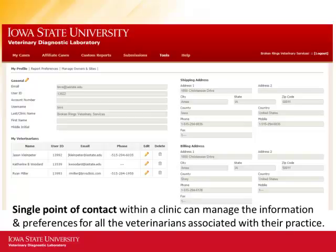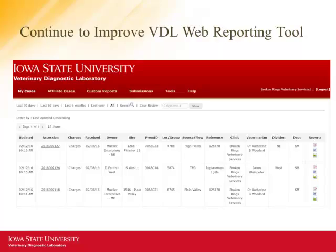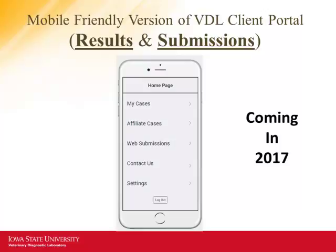And then some other things with our conventional web portal: we've added some things where clients can now manage all their own preferences, things that tell us who the veterinarians in their practice are, what their contact information is, and what their reporting preferences are about how often and when they want to get their data, plus some tools again to email who they want to. Also, a lot of times in our world they'll submit some tests, we do those, and they say, oh, now I want to do a little bit more. What about this? What about that? And now they can submit those additional requests online.